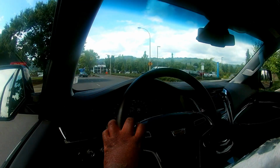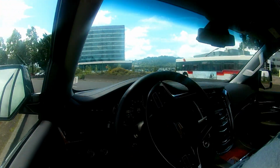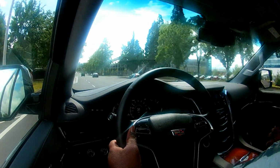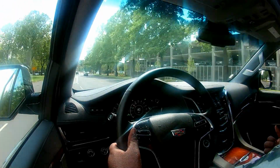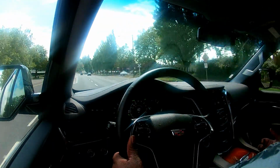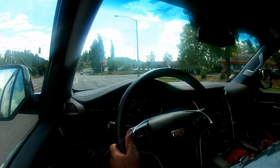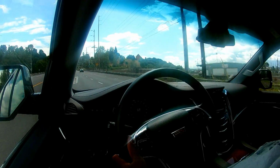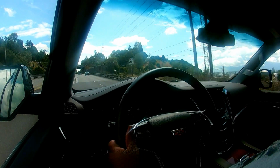When you put it into sport mode, your body roll doesn't increase or anything like that, but the ride gets a little firmer, and it feels like it has some kind of sportiness to it. It's kind of funny that a big SUV like this can have some type of sporty feel to it, but it does. It's pretty cool. And then back to the power. Wow, this thing really gets it.